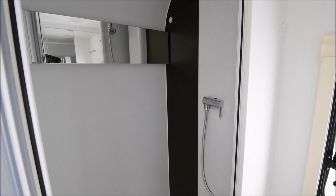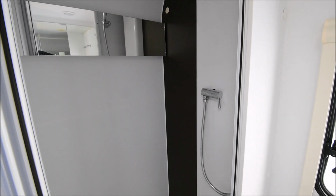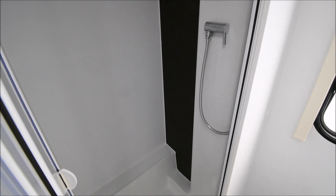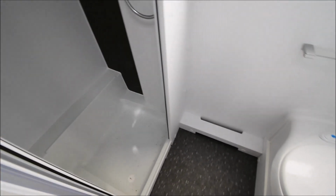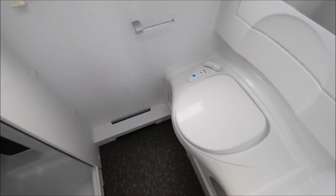Again, it's a little bit, I don't know, yeah, there's been better fixing actually to the wall. It would have looked a bit better, I think, instead of being, I did like that. But that's your shower. It's quite big, it's not too bad at all. As I say, you've got some floor area there. You've got an LED light, I think, in here.